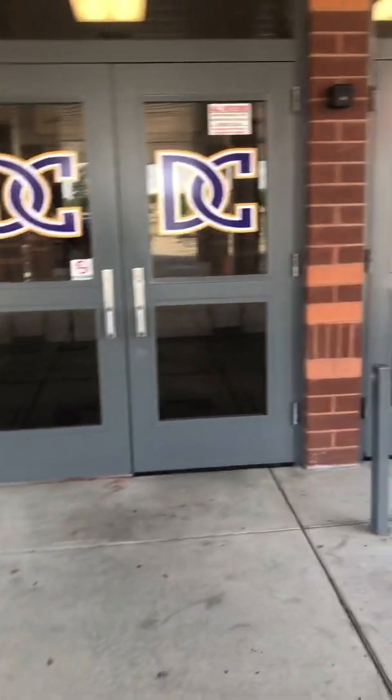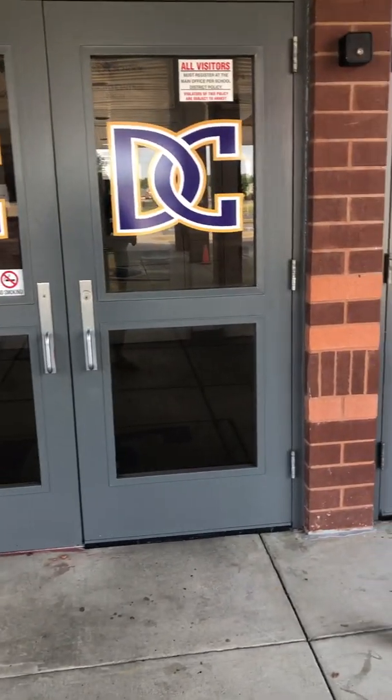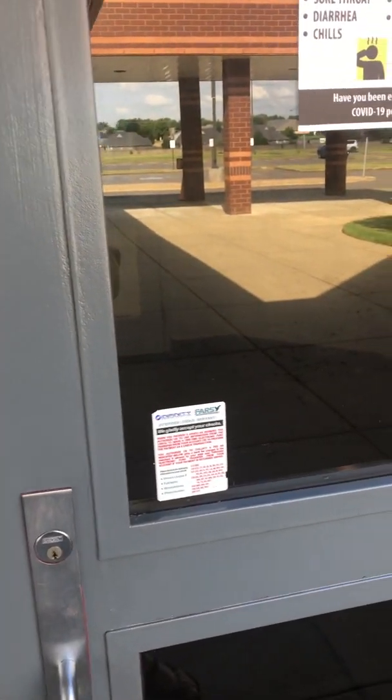So this is the view you're going to have if you were a bus driver, or if you're being dropped off in front of the school first thing Monday morning. So you're going to come in. Sorry, the school's already locked, so I've got to use my keys and stuff to get in. So you're going to be dropped off in front of the building, and you're going to come right on in here.